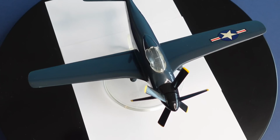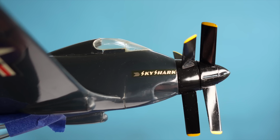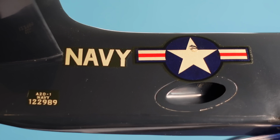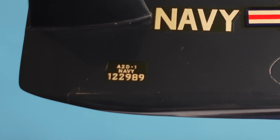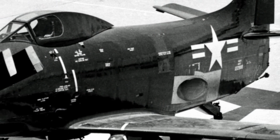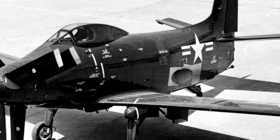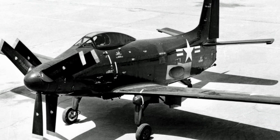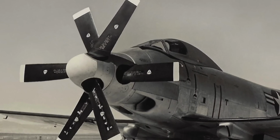It has a clear canopy and a little more detail on the decal sheet. Starting from the nose, it's got the Skyshark logo and, of course, the national insignia. And then it does have Navy and the bureau number with the A2D operational Navy designation. But the problem with this airplane was that although the airframe was advanced, the turboprop contra-rotating engine just led to component failure. Almost every airplane that was fitted with this powerplant ultimately was unsuccessful.